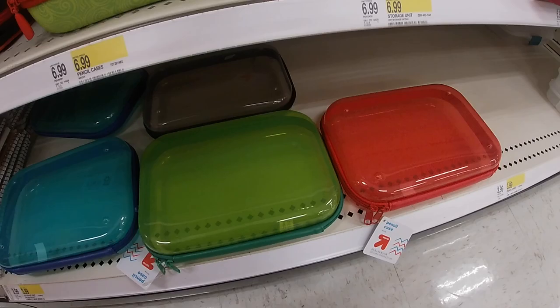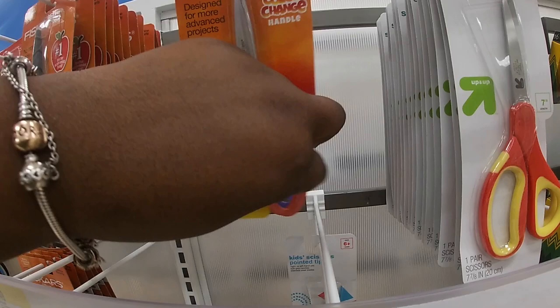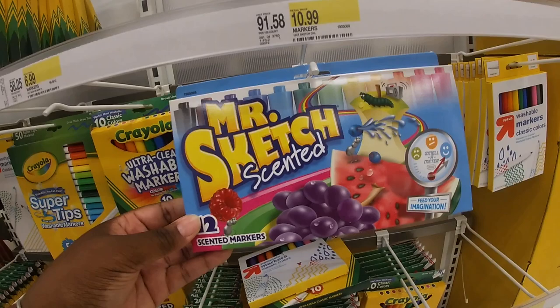I have the cute scissors. These scissors are cute. These are $5. These are $5. Color change. Color change and handle. It says hold me. Let's see. Okay. And they also have it in purple. These are $2.69. Have all the crayons. Mr. Sketch scented. $10.99. Washable.